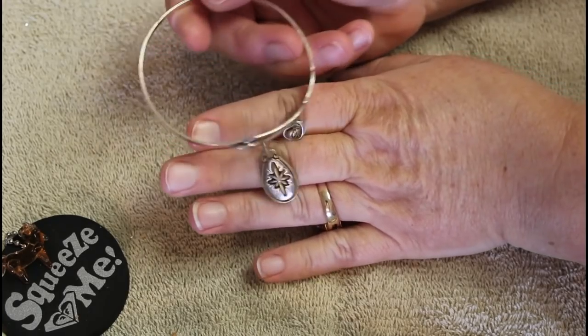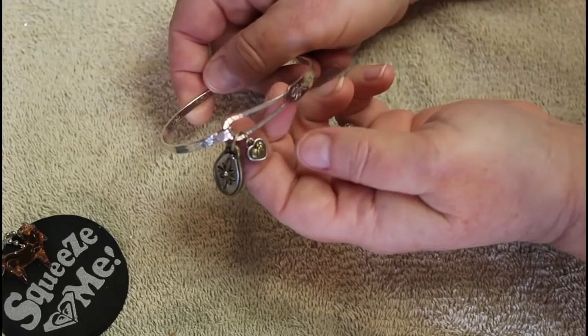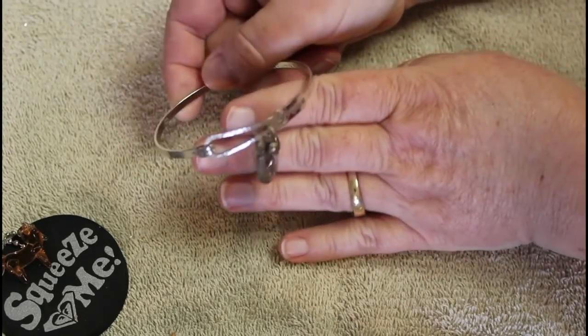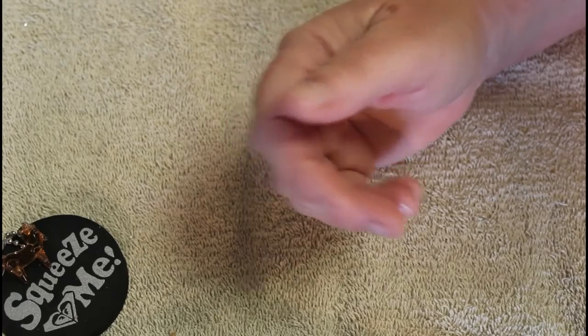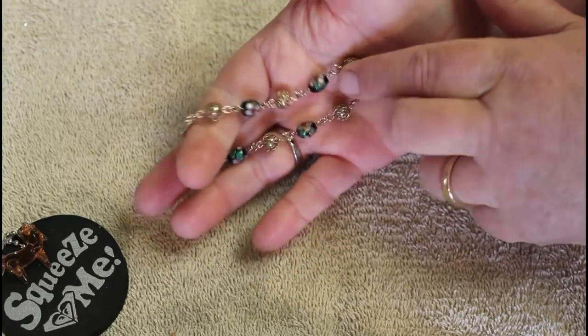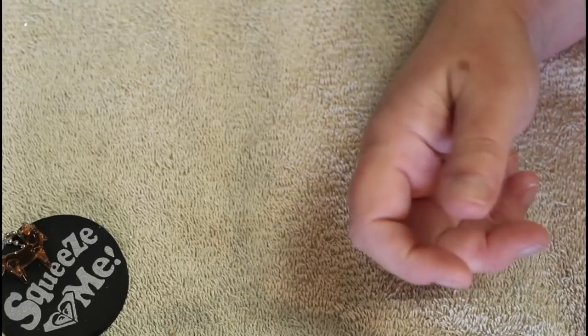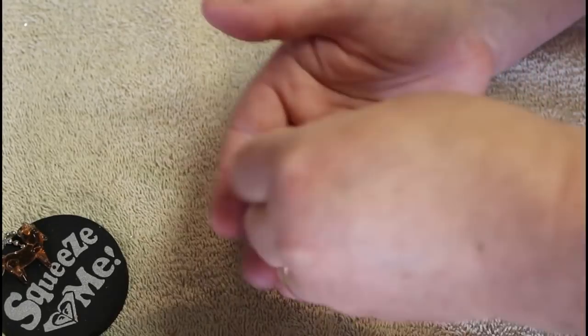We had a Brighton bracelet, and it says Brighton. It has the little Brighton charm. It's kind of a little bit of that hammered look. So very, very dainty, but still enough presence. Very small little cloisonne bead bracelet. Some really pretty colors. I was in such love with this box.